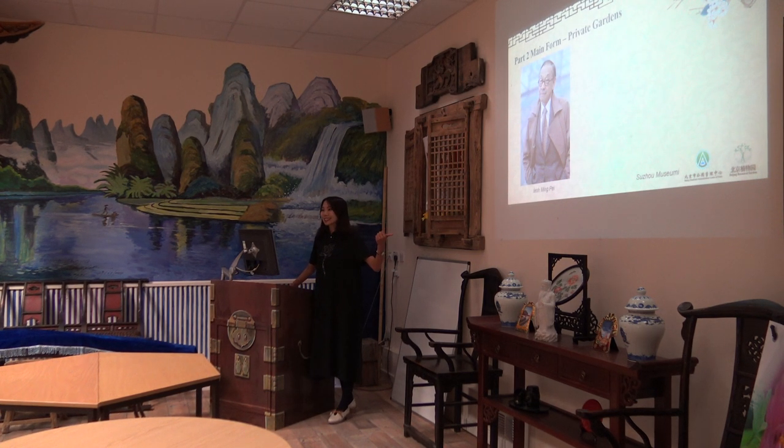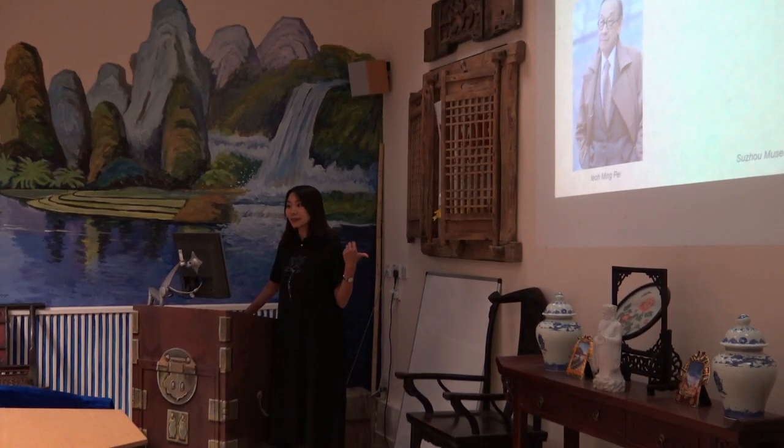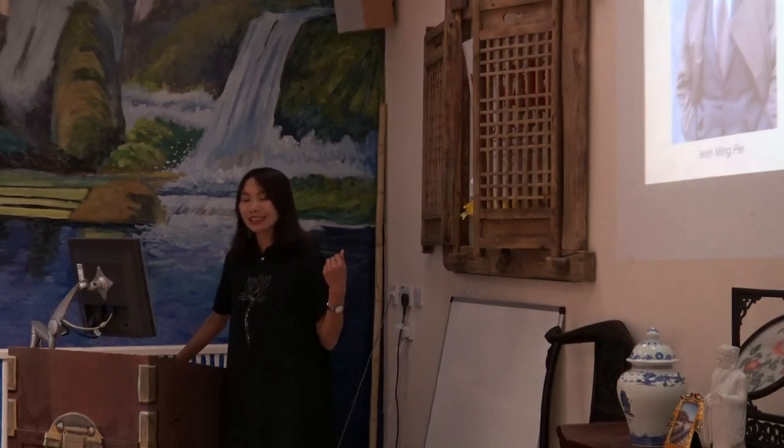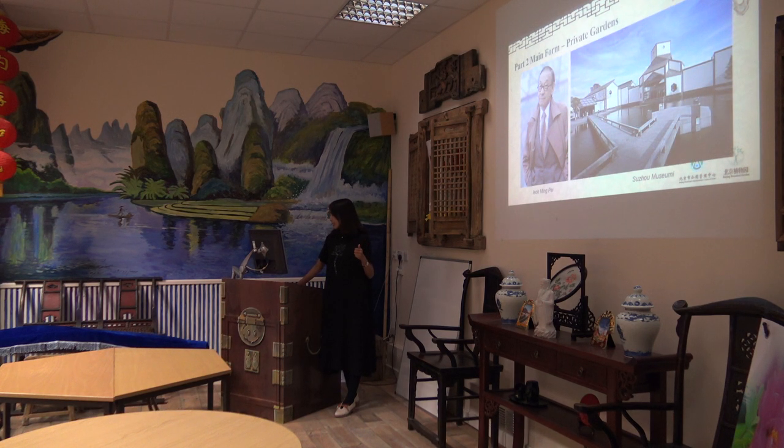You know this architecture? He spent his childhood in this garden, and he also designed the Suzhou Museum there.